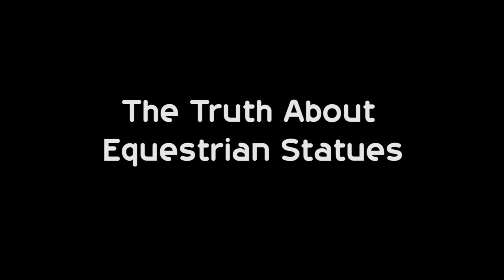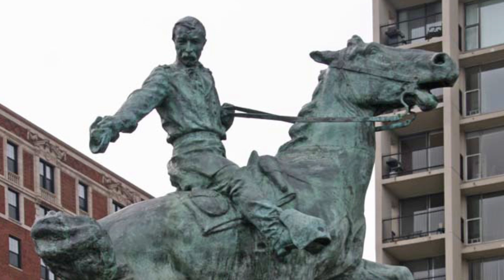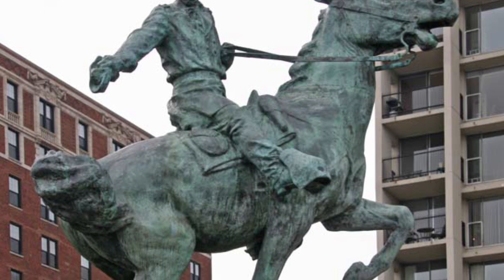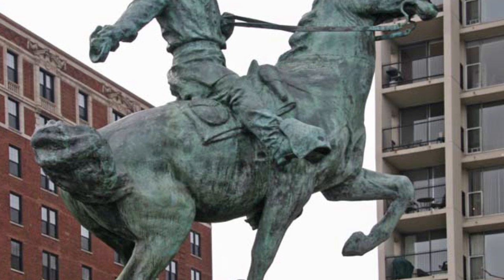The truth about equestrian statues. You'll often hear that the way a soldier's horse is portrayed in an equestrian statue indicates how the soldier died. This myth, perpetuated by many a tourist guide the world over, simply isn't true.